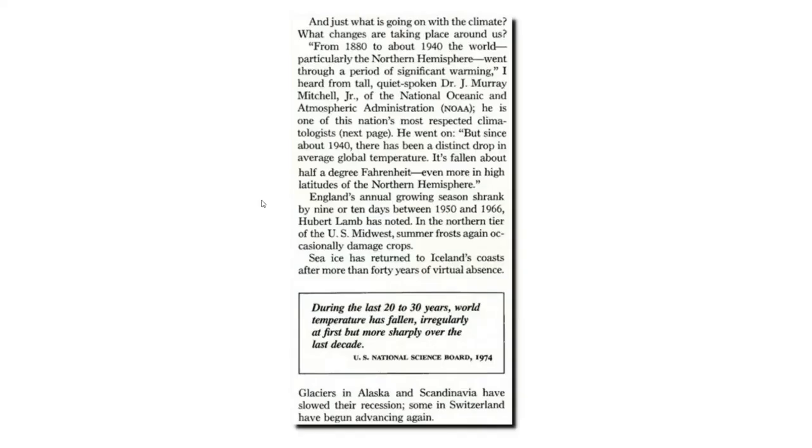England's annual growing season shrank by 9 or 10 days between 1950 and 1966. In the northern tier of the U.S. Midwest, summer frosts once again occasionally damaged crops. Sea ice has returned to Iceland's coast after more than 40 years of virtual absence. During the last 20 to 30 years, world temperature has fallen, irregularly at first but more sharply over the last decade. U.S. National Science Board, 1974.